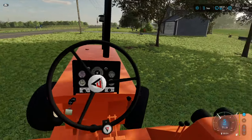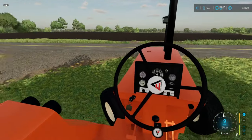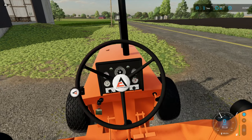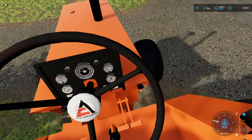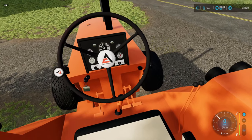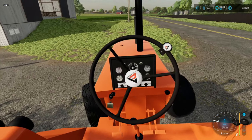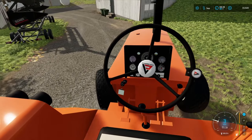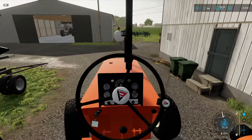So, yeah, it cost us about $20,000, which is, I don't know, we had the money for it. We even got the high-low thing engaged there. So everything works. Everything moves on this tractor. He put a ton of work into this. It is really nice. So, yeah, I'm looking forward to using it.